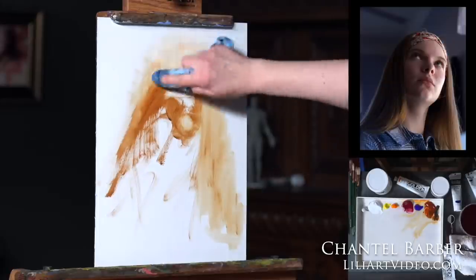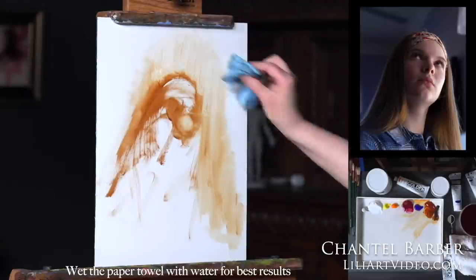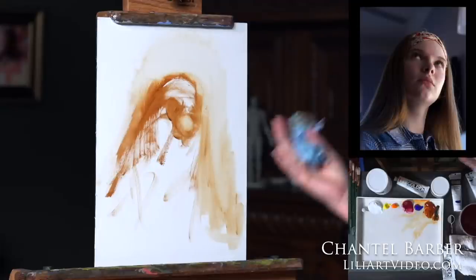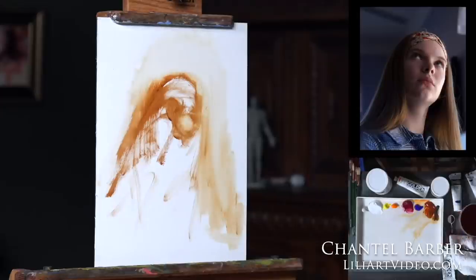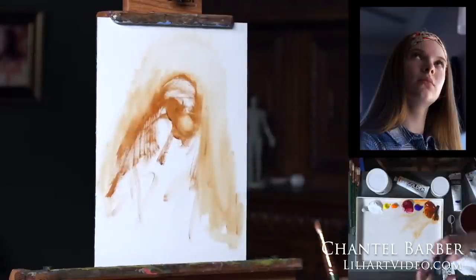I'm using a Blue Shop paper towel. And I use this paper towel because it's so durable. It just allows me to move the paint around. It lets me wipe paint off. I've even painted with a paper towel at times. It's fantastic. I can't imagine what I would do without these.